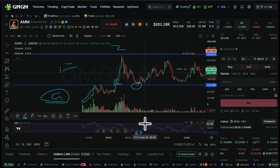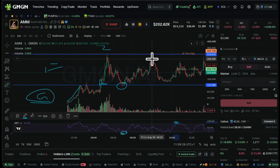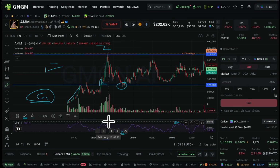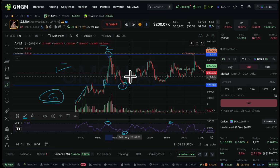And good places to sell. This wouldn't have been a good sell here. But generally where these indicators are overbought at the top, they tend to line up with where peaks are. Like for example, this one would have warned you that peak's coming potentially. This is not a perfect science, TA, meme coins, obviously. But this is better than just randomly throwing darts at a dartboard.